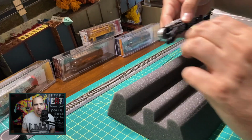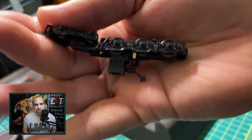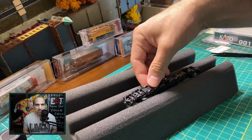I knew how to install the drive shaft from the first time I took the locomotive apart, so this repair was pretty straightforward. With the new drive shaft installed, I tested the loco again, and it runs so much better with all the drive wheels operating.